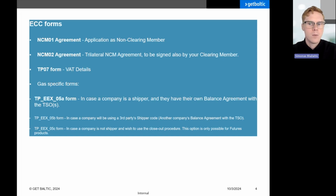This form serves the purpose of an appropriate value-added tax classification of the trading participant in order to ensure adequate invoicing. Lastly, we have the gas-specific forms with which you are applying for approval as a trading participant in selected balancing areas. Please use only the applicable form for your situation.